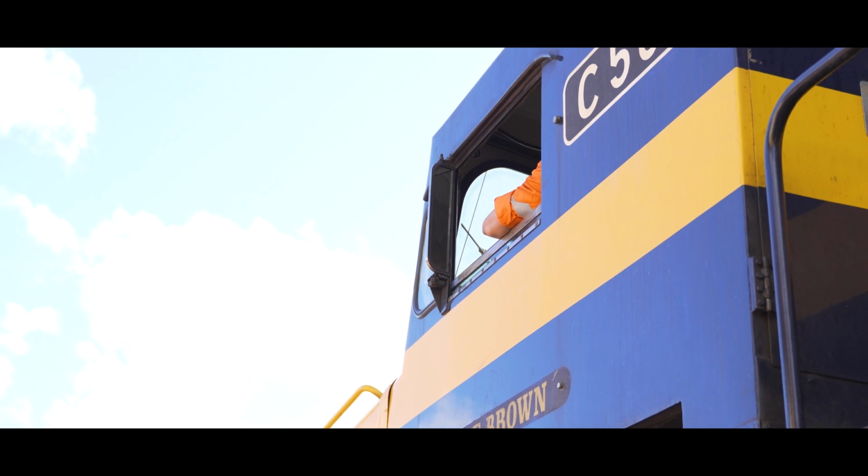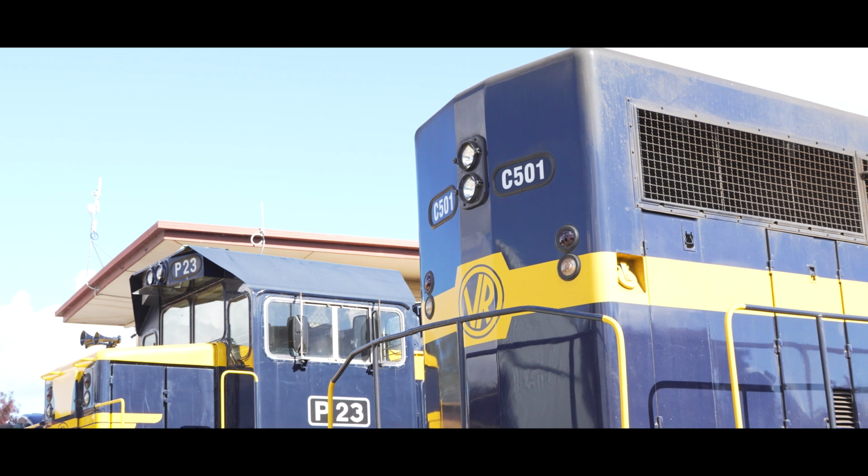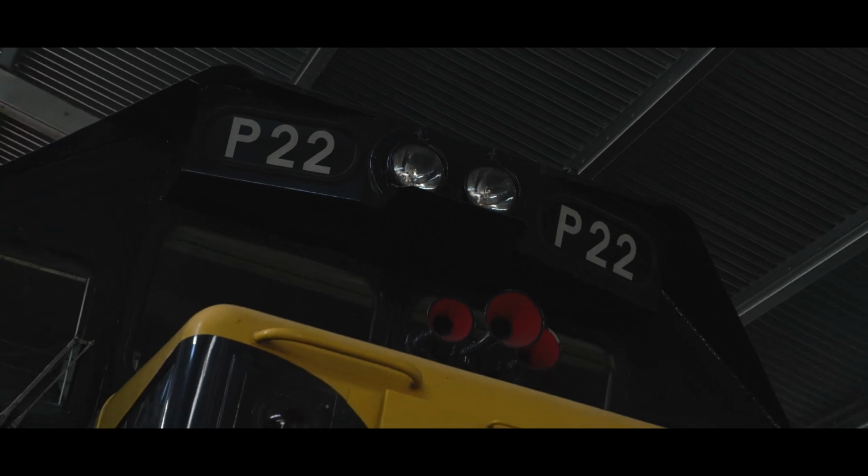Now, Seymour does some excellent work in preserving the Victorian railways into the future, and I can't wait to get on one of their tours, well, hopefully soon.